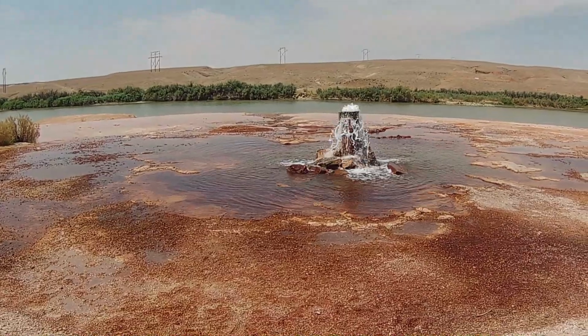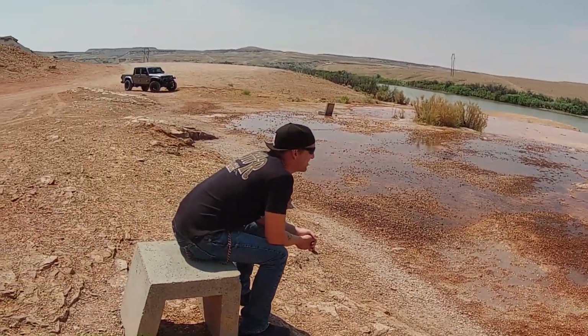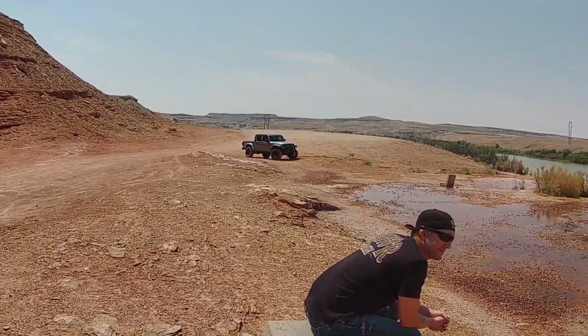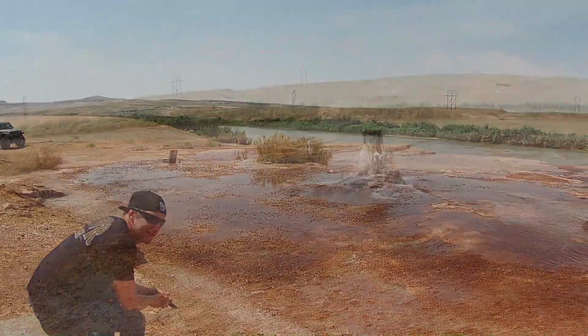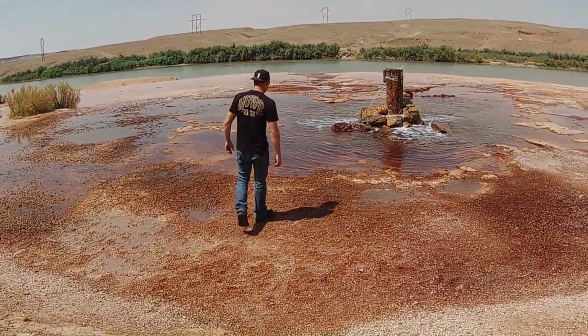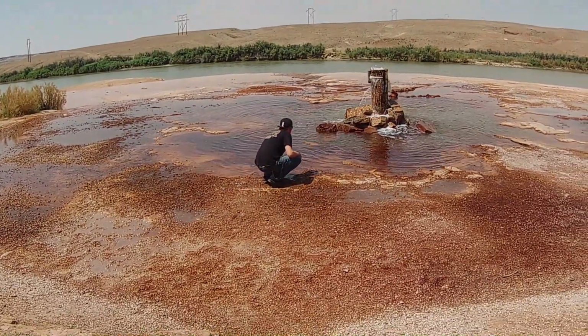So we did a little bit of research on it, and we found out that the Crystal Geyser, the largest of what they call the soda pop geysers in Utah, is a partially man-made geyser. It's right off the shore of the Green River, just south of the town of Green River.